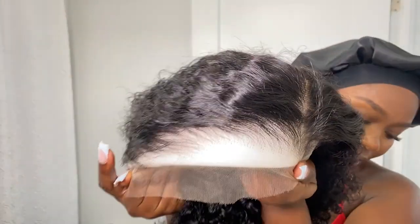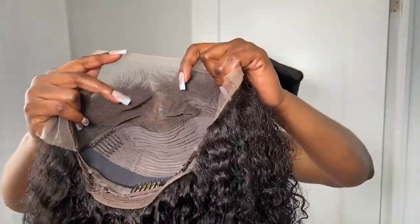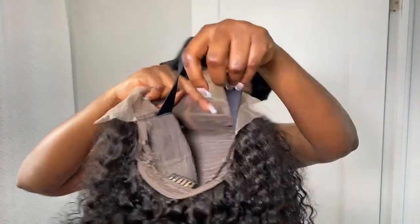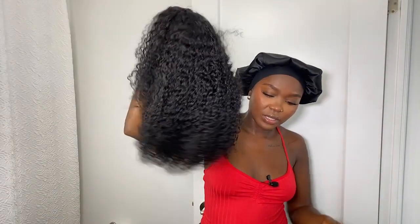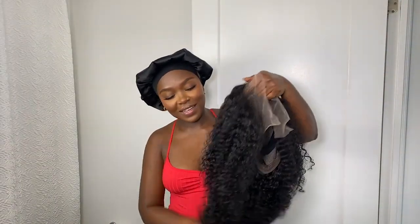Then this is what the inside looks like. You can see some part is bleached. It looks like all of it, whatever. So this is the inside. You do have an elastic band. It's not an adjustable one, but you do have an elastic band with combs in there. And this is the hair itself. It's a curly hair. This is the 13x4 lace front wig, and this is 16 inches. Yes, it's written on here, as you can see, it says 16 inches, 13x4 HD lace.